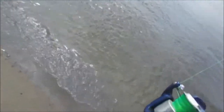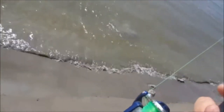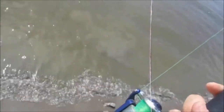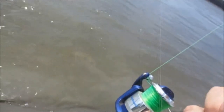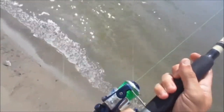Oh my God. I don't know what this is, but he's about to break my line if I don't watch it. Boy, he's really fighting now. Yes, it's a big blue cat. Oh, he's 10 or 12 pounds. He's pulling my line out real hard now once he's seen me. He wasn't even fighting until he knew he saw me, and he went ballistic. He just ran about 50 yards out. Whew.